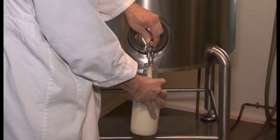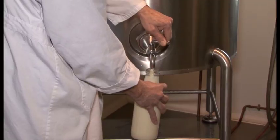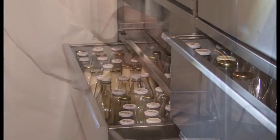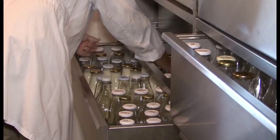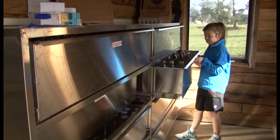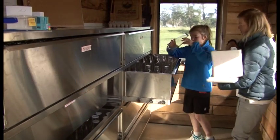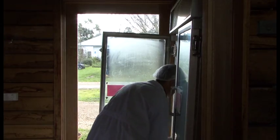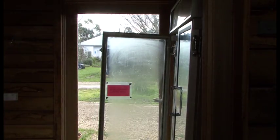What we designed in our purpose-built manufacturing room and farm shop is the double-sided drawers. When people bring their empty bottles back, they put them in their drawer, which is their day of the week. Each drawer is labelled a particular day of the week. From this side in the manufacturing room, I can also pull the drawers out and just fill the bottles. Then I push it back through again and go through to the farm shop and transfer the milk from the drawers straight into the fridge.